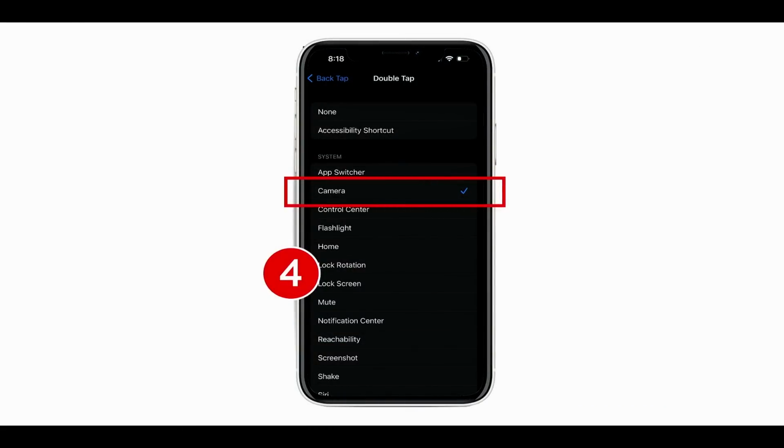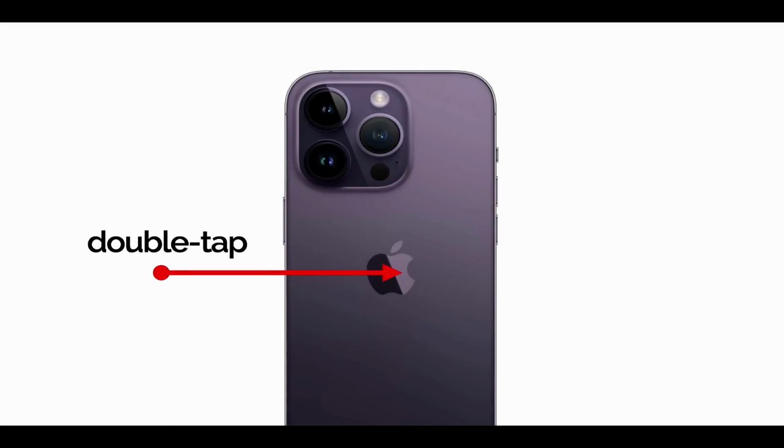And then, from then on, when you double tap, you're already holding your camera, right? Because you're walking down the street, and you just go boom, boom, and your camera's live immediately. It's incredibly fast. So that is the back tap. Double tap that thing, and your camera goes live.